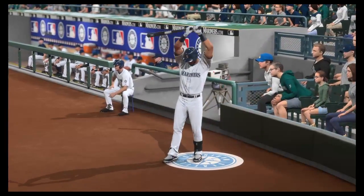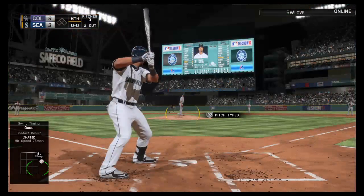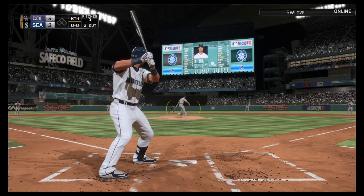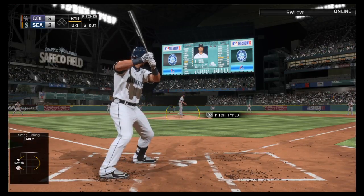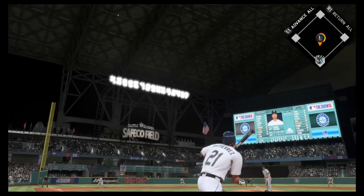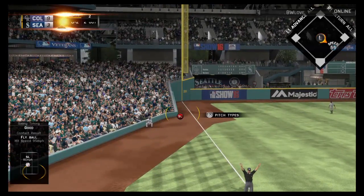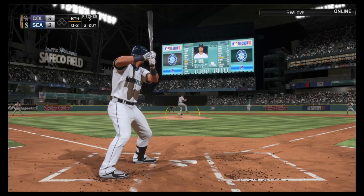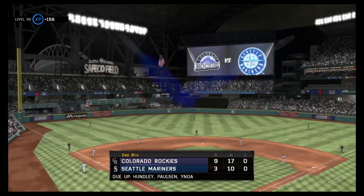Franklin Gutierrez will get the call to pinch hit here, as we'll see what he can do with 2 out and the bases empty. Swing and a miss on the slider, 0-1. Now a swing and a fly ball. And this had home run distance, but it just does hook foul. Set to deliver on 0-2. Here it comes. Swing and a miss, and that ends the inning.